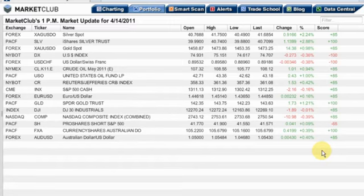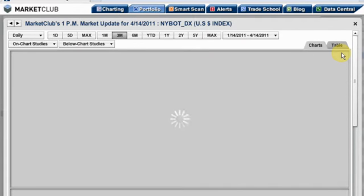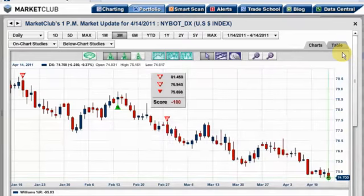But let's first look at the dollar index, which is minus 100. So here we are. The dollar index is right here. You can see minus 100 and 74.69 is the last trade. So click on here, we'll see the chart. And as you can see from the chart, it is not a pretty picture for the dollar. However, we're still looking for this market to go down to 74.